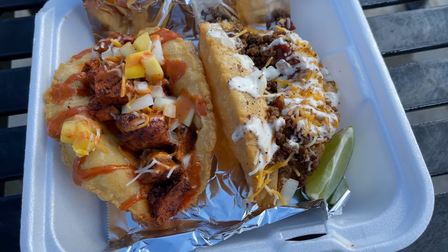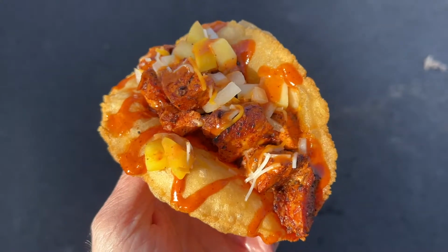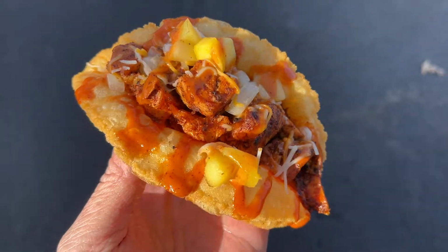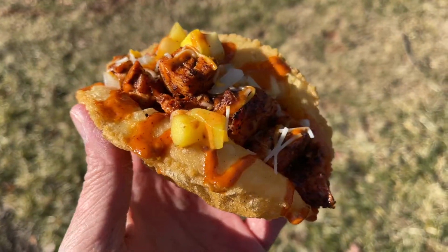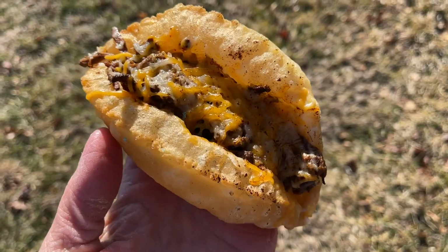Okay, next up is the chicken puffy taco. The chicken is seasoned very well. The orange colored sauce has a slight zing to it. There's onions and mangoes that really work very well. Okay, this is my second one. I can say right now very clearly that this puffy tortilla really makes this thing special and distinguishes it from all the other tacos out there. Yeah, it's that crispiness, that airiness that really makes this thing shine.